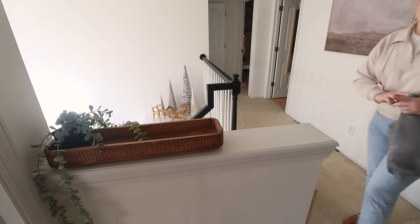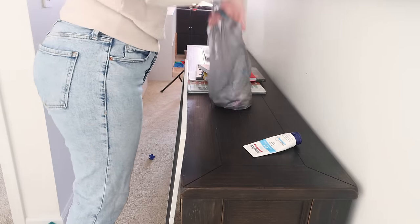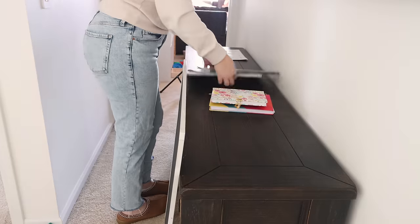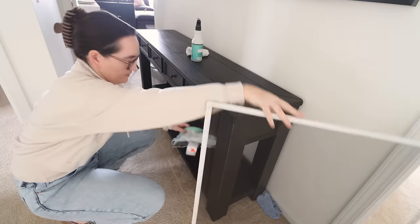These are just small little spaces here, so you can move pretty quickly through them, but I like to be really ruthless with my decisions. If we have not used it, it's been sitting there for a little while, it's going.